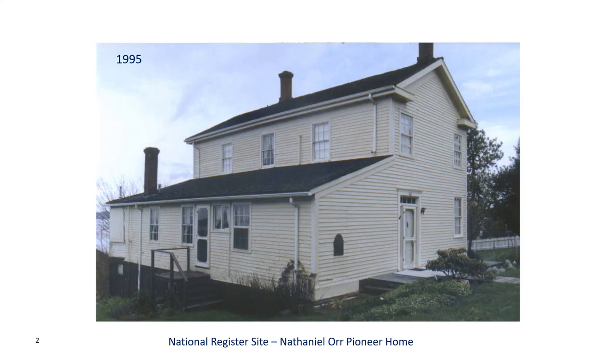This is the home as it appeared in 1995. The home site is a full one-half block in the town of Steilacoom. The site itself is on the National Register of Historic Places.